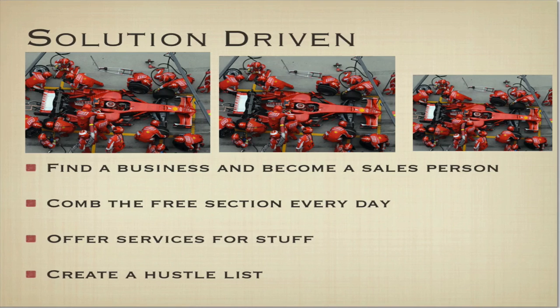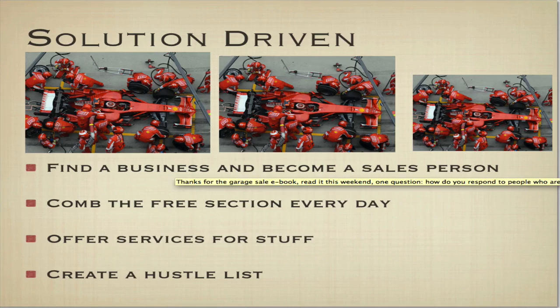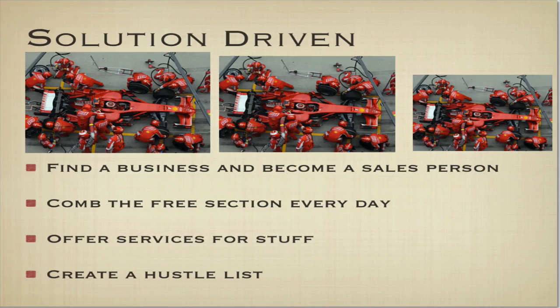Josh: Thanks for the garage sale ebook. Read it this weekend. One question. How do you respond to people who are shopping when they ask where you get all your stuff? Do you tell them you buy storage auctions? Oh, Josh, I used to lie my ass off. Because toward the end, people were finding out, and I would see some of my customers at auctions, but they wouldn't buy, because when they saw the eye-popping prices and they had to buy the whole unit, they were like, oh, that's not going to work for me. David: People who know me already thought I was nuts. No worries.